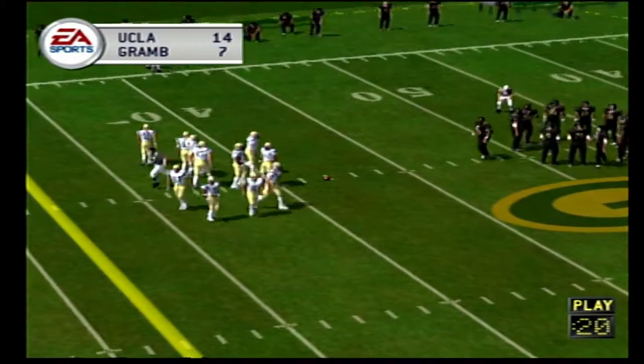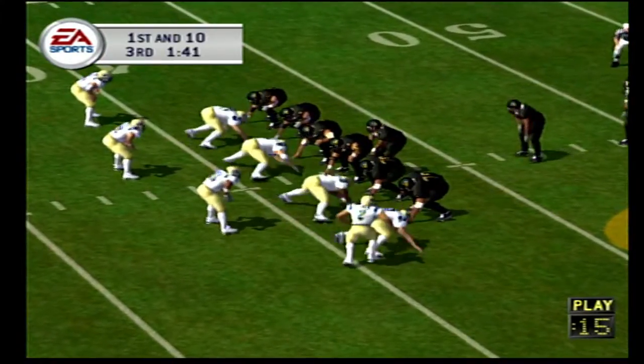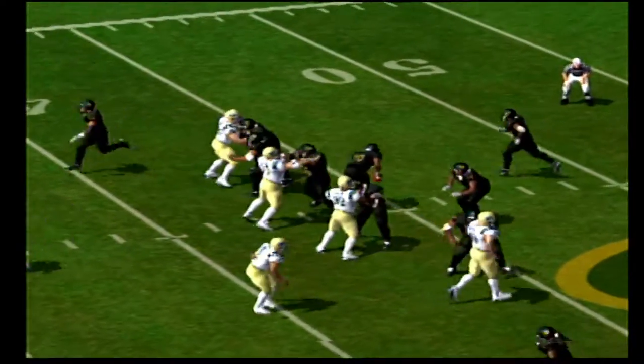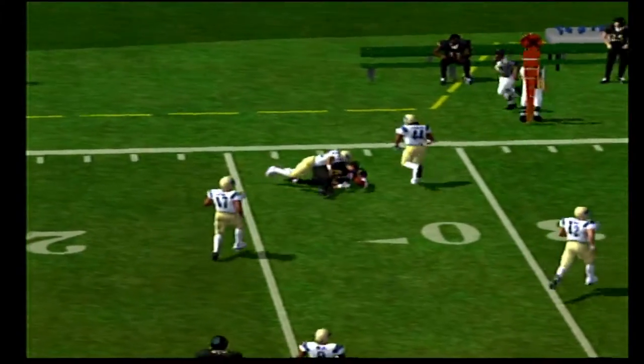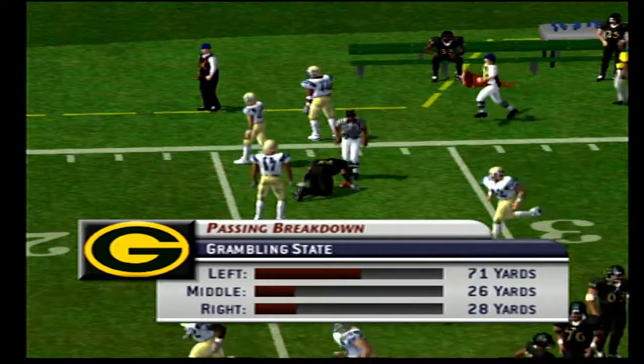First and 10, ball on the 42. Number 33 is the deep back as they line up in the I. Gets the ball. No, they faked it. He lets it go, and it's caught. Number 22 with a takedown at the 24. A good pickup on the play-action pass.